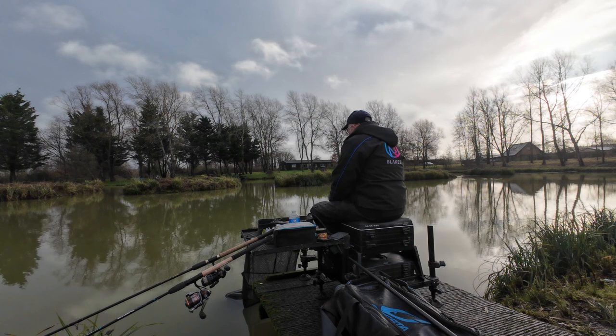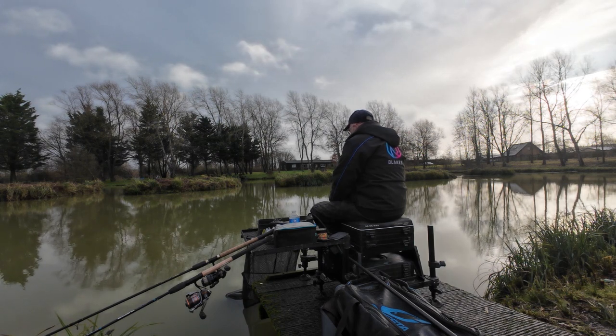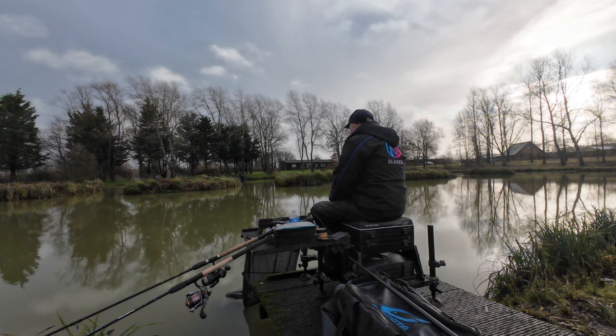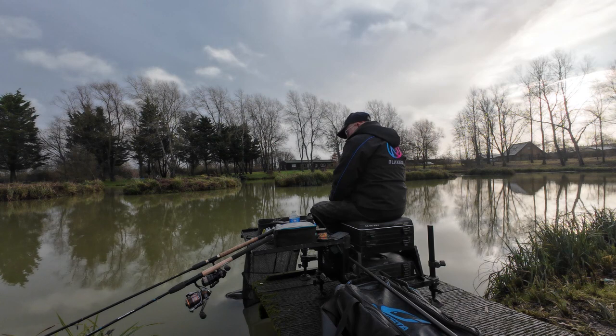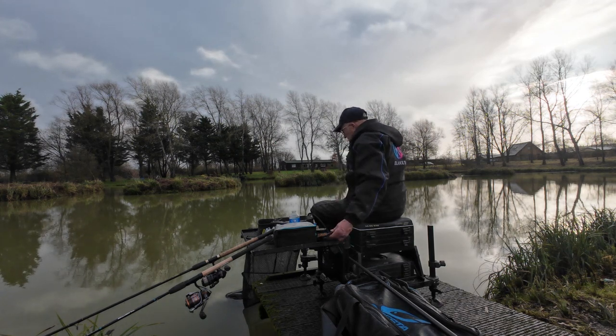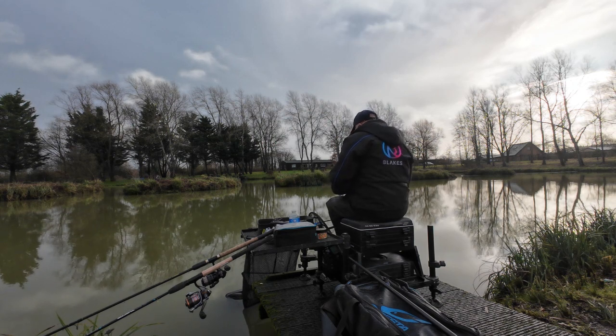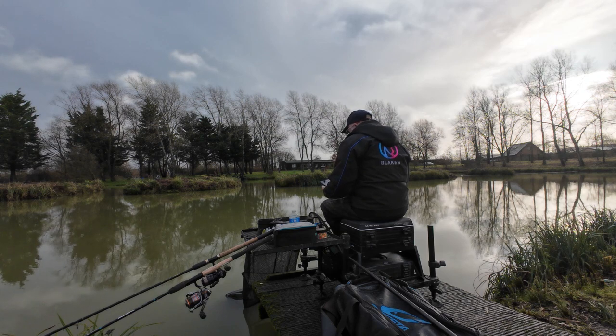Oh, there's a liner. Oh, there's a liner. So that's a sign we've had a liner, so there's a fish out there. Good sign, because last Sunday never had any of that. The fact that we're getting a bit of movement on the tip already. I know you can't see it. I need to perhaps get another camera set up so you can see what's going on. I just have to explain what's going on.